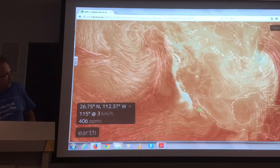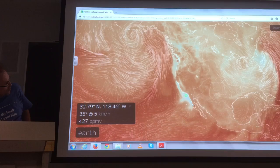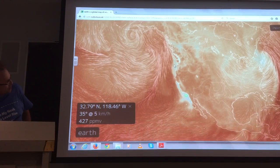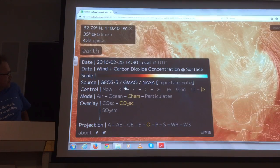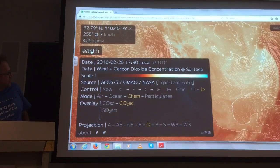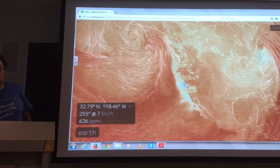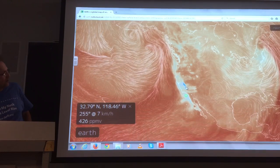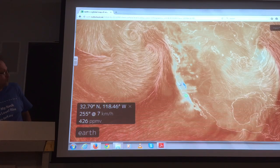This is what the CO2 looks like. There is some CO2, but it's more offshore, right? Same here, it's offshore. Now if we go here and advance 3 hours in time, look what's happening here. We're starting to get CO2 coming out too. And this is in a line. This is exactly where the faults go up the coast of California.